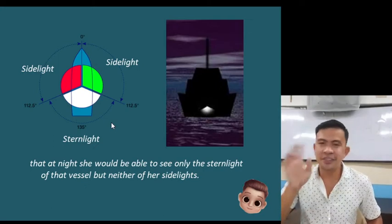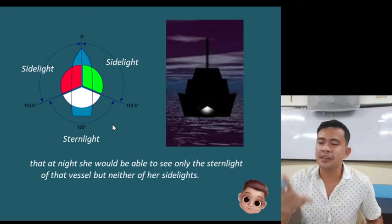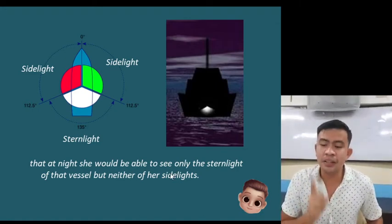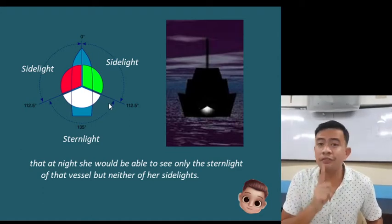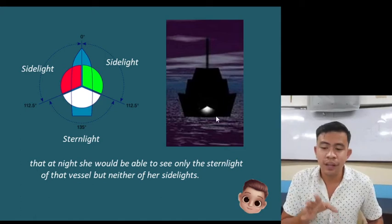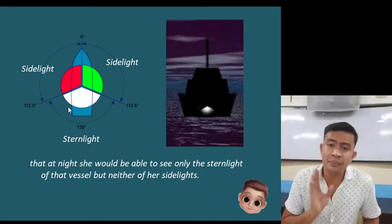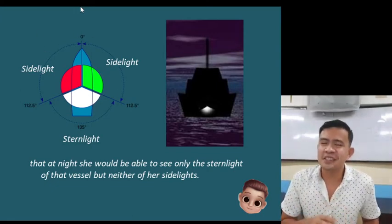Now, according also to the second paragraph, paragraph B of our Rule 13, at night she would be able to see only the stern light of the vessel, but neither of her side lights, because you are coming from 22.5 degrees abaft the beam of that certain vessel. Like for example, this one, ang makikita mo lang is the stern light. Because later on, i-discuss natin ito. What is the range of visibility ng mga lights natin on board the ship?